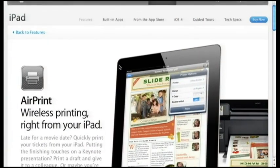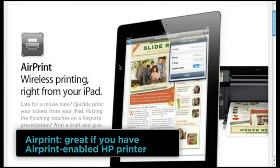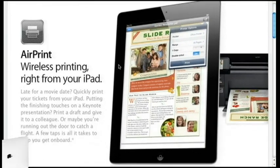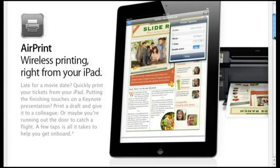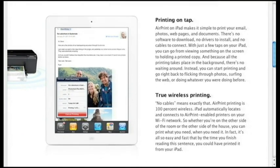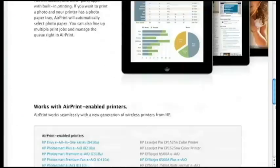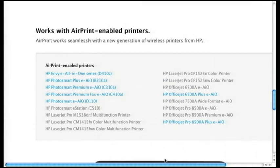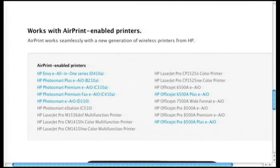Well, they made a big deal about this when they put it in the most recent version of iOS. The problem with AirPrint is that basically Apple has some sort of agreement with HP. Here's the ad. Wireless printing, right from your iPad. Sounds great. Applications launch a print dialogue, it's always on tap, true wireless printing. What you see is what you print, and it works with AirPrint-enabled printers, like several HP wireless printers. It only works with HP printers, and not even every model of HP printer. It has to be an AirPrint-enabled printer.